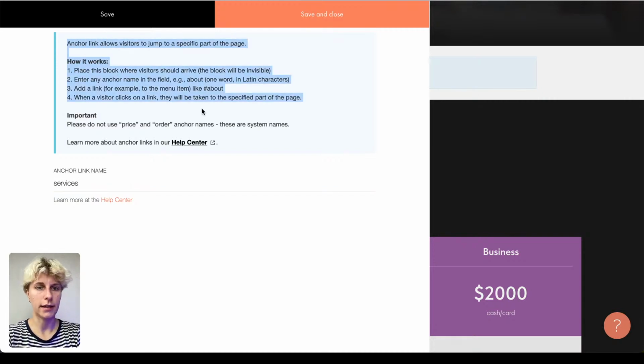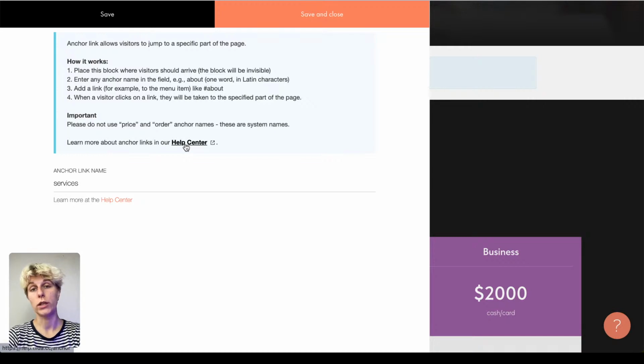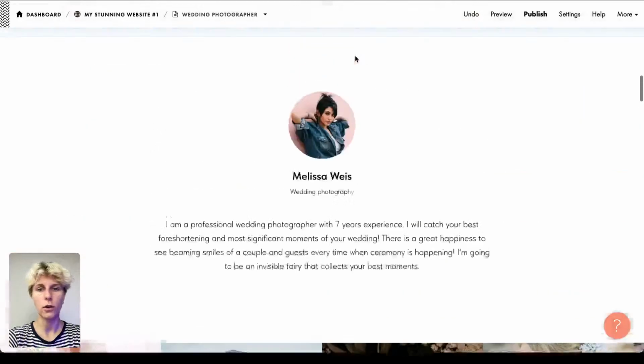Here's a little guide in case you forget how to do it. A lot of blocks come up with the guide, so that it will remind you how to do that. And then a link to the help center, which will guide you with all the details on how to do certain things. So I call it services. I save and close. Then I go all the way up.